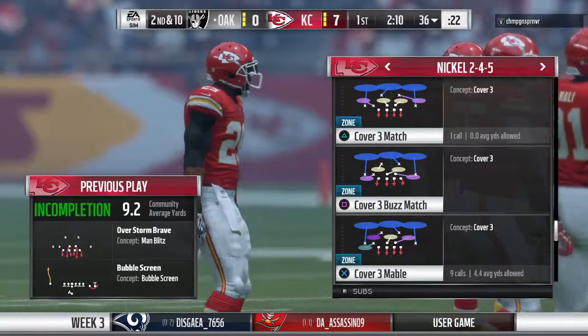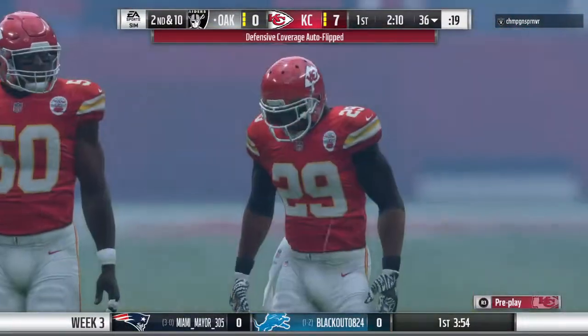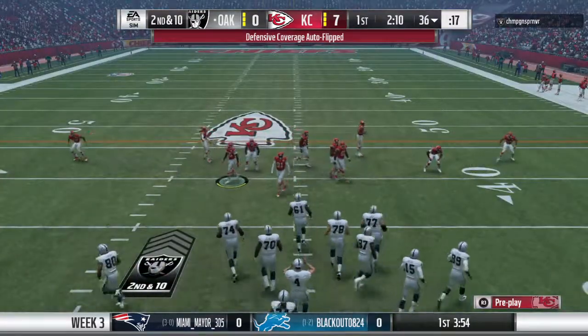An update from a game going on in Indianapolis. The Jets out to the early lead. We'll keep you updated on that one as it progresses.